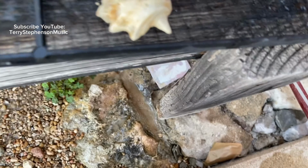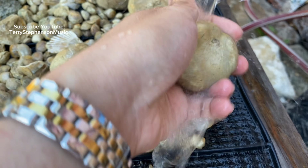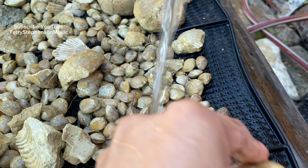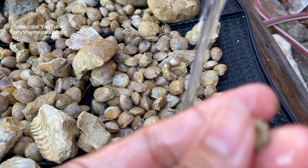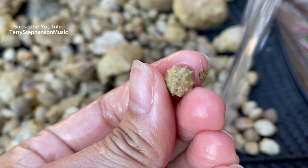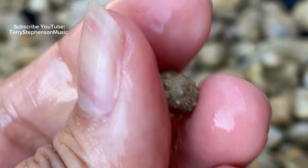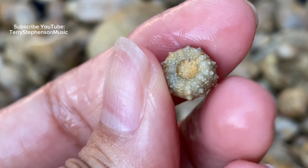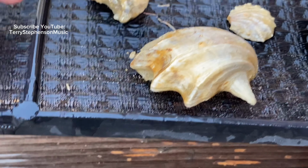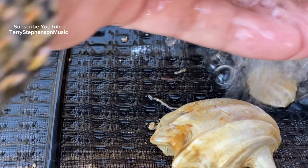The other stuff we found, this one echinoid that I found. Nice one. A little Macraster. And my wife found a little tiny one down there. That's called a Goniophorus echinoid sea urchin. That's really tiny. Tiny ammonite. Very, very tiny ammonite. We'll keep that one in the display cabinet. So cute and tiny.